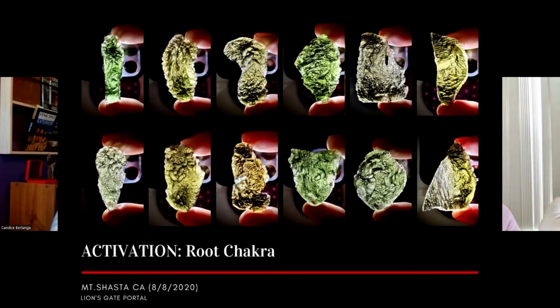But now we're going to integrate it with a Moldavite grid. This time, I'm going to have a Mount Shasta Moldavite grid that I activated on 8/8, Lionsgate portal on 2020. So again, that's a receiving day. There's a ton of Mount Shasta energy anchored into that set of Moldavite. So we're going to open it, connect to the Moldavite grids, and then I'm going to regress everyone back to where the money blockages start.